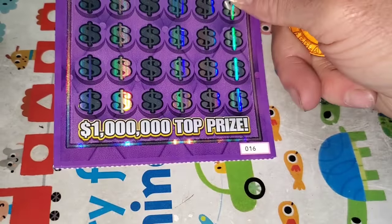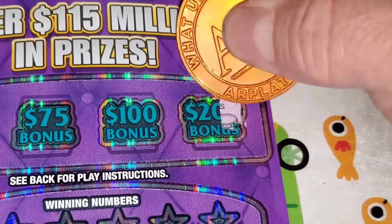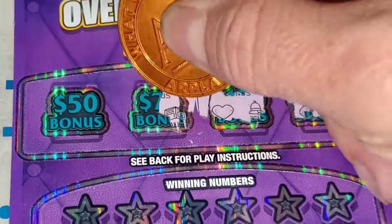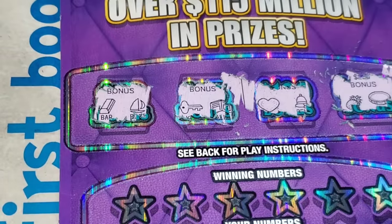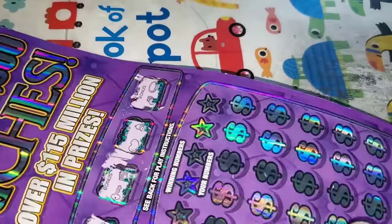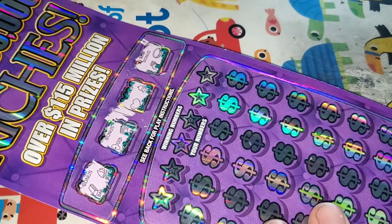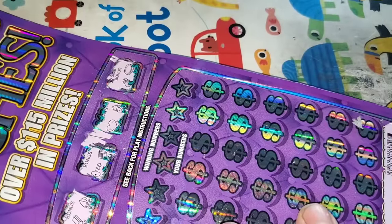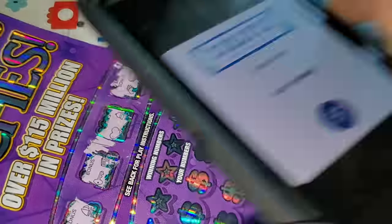$100 million riches. Ticket 16. Two matching symbols for 200. 100. 75. Or 50. The bar boat. Let's scan. Okay, it'd probably help if I scratch the whole barcode off. Not a winner.